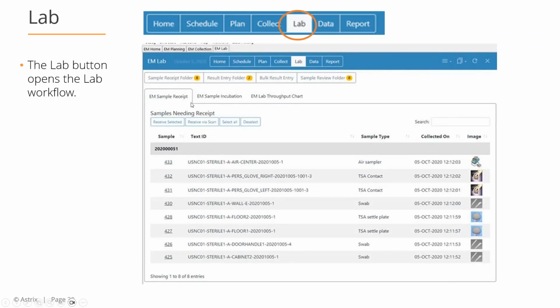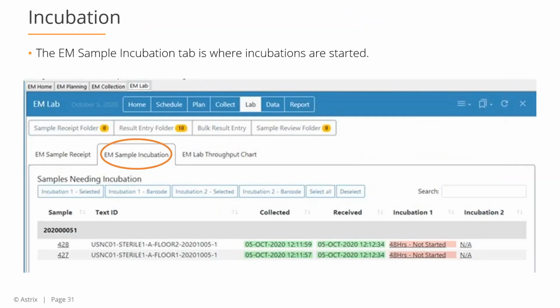Incubation is done starting from the incubation tab. From here, you have the samples that need incubation. It won't show samples that aren't received yet. If there are samples that are scheduled but they aren't collected yet, they won't show up in here. This is one of those places where the statuses are important, so you need to have certain information there.